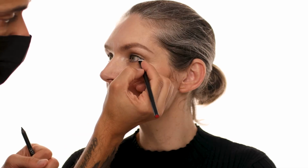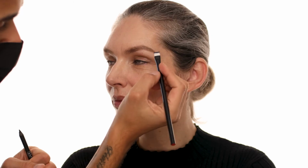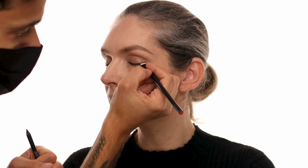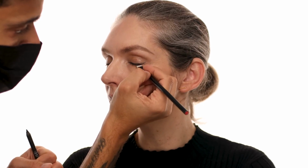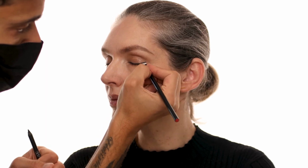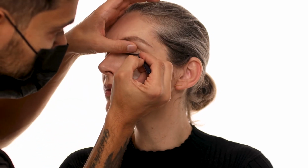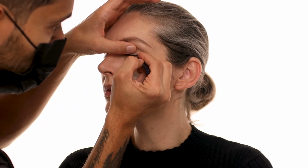And just mark out the little wing, just like that. And then now look down. This is going to really give you that perfect shape. Once you have your shape in, we can then just go back in with the pencil. So you're almost like creating a shape with the pencil.